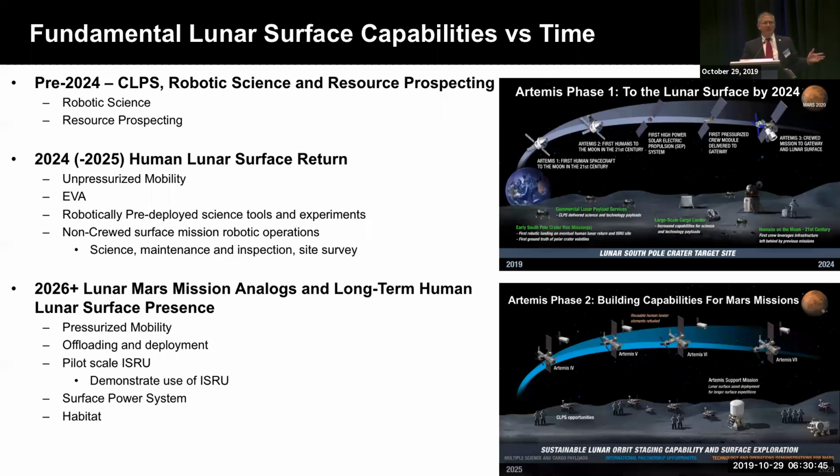Marshall talked just previously about the fact that there's been some talk about we're going to use the moon as a test bed for Mars, and then not think about the moon anymore. Nothing could be further from the truth. We are actually going to do some testing for Mars on the moon, but we're also going to be looking at a long-term human lunar surface presence. And it turns out when you put the things that you need for both of those together, the Venn diagrams have a whole lot of overlap in them. So you are going to see things like pressurized rovers, the need for cargo offloading and deployment and moving things around, ISRU first at the pilot scale and then scaling up, permanent surface power systems, permanent surface habitats. So all those will come in 2026 and beyond.